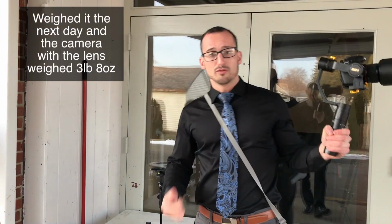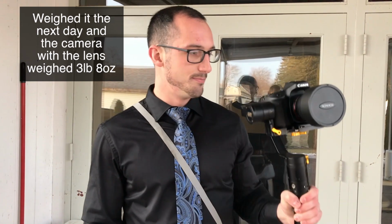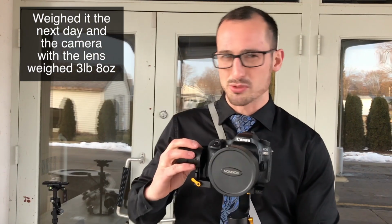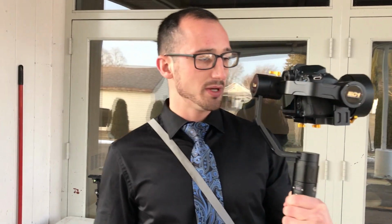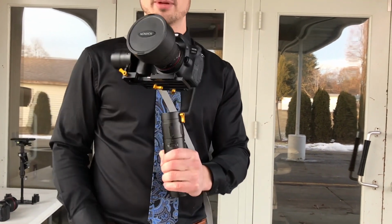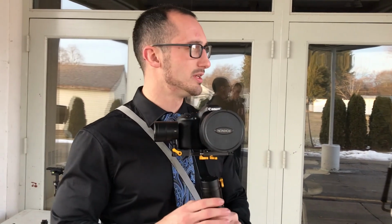It's supposed to be able to hold 5 to 6 pounds, but I honestly haven't weighed that, so I don't know. If you put too much weight or you don't balance it and then you turn this machine on, you can ruin the motors in here. Anyways, this is all set up. We got the wide angle lens on here, the fisheye that we were talking about before, and we are going to be grabbing some nice wide angle shots with this.